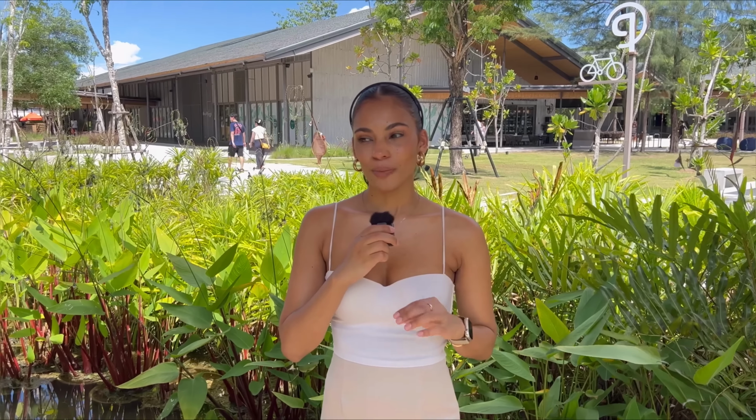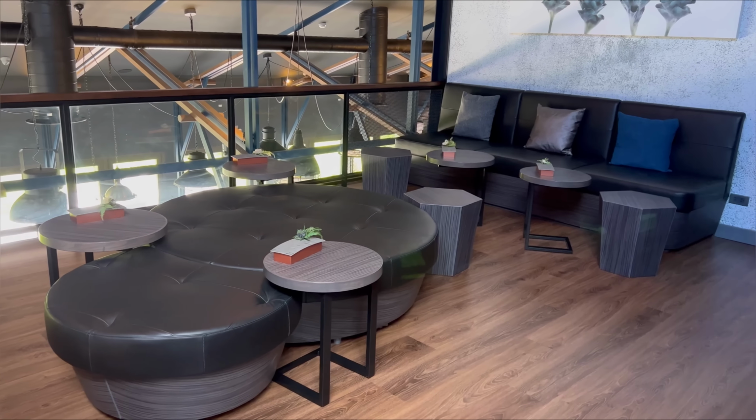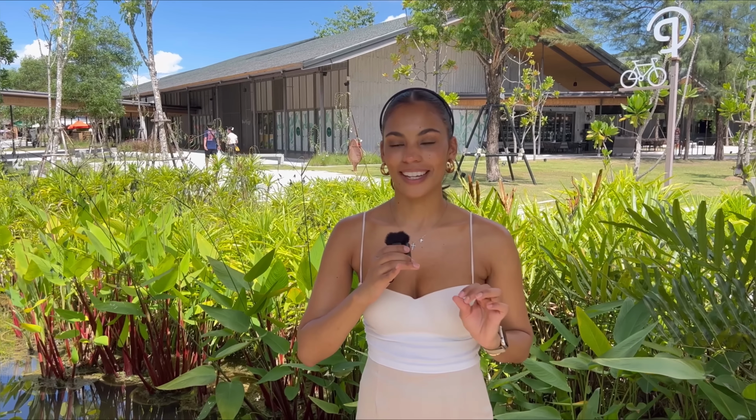The location of the spa is just amazing. It looks so big. That's what I guess, it's so big.